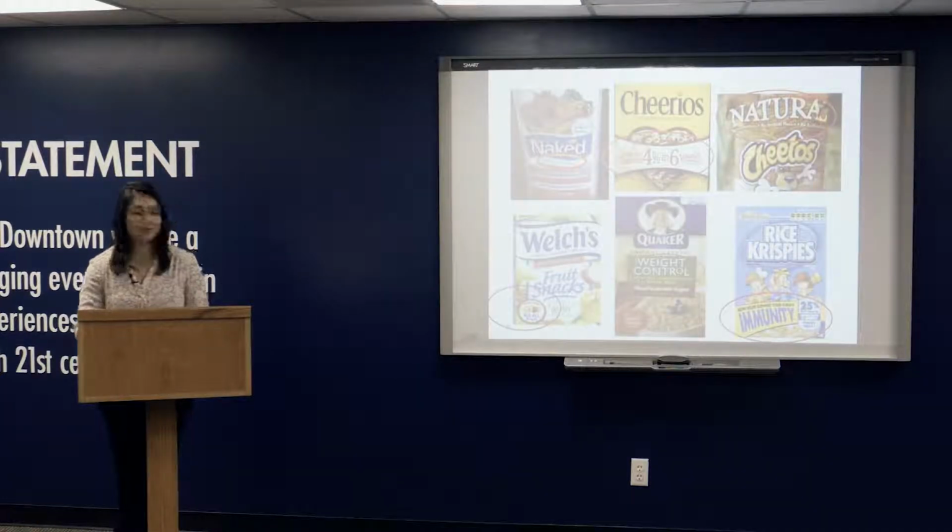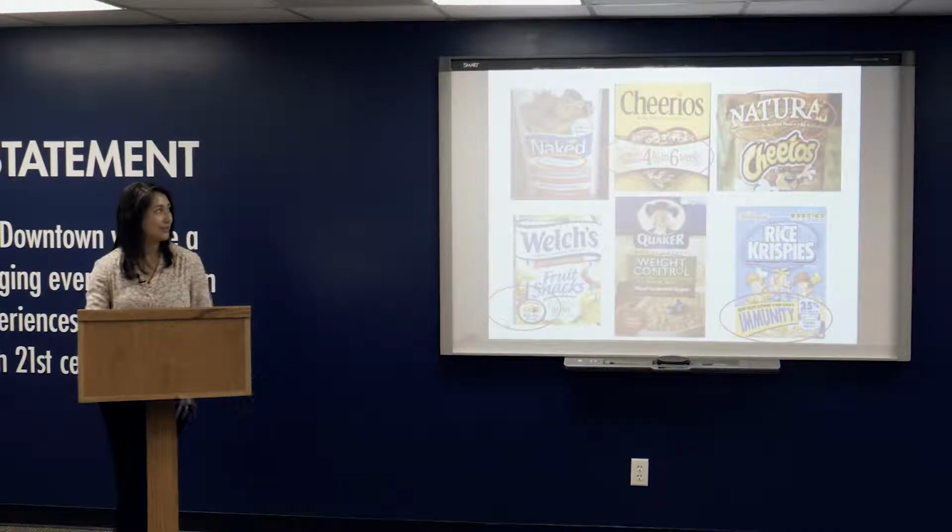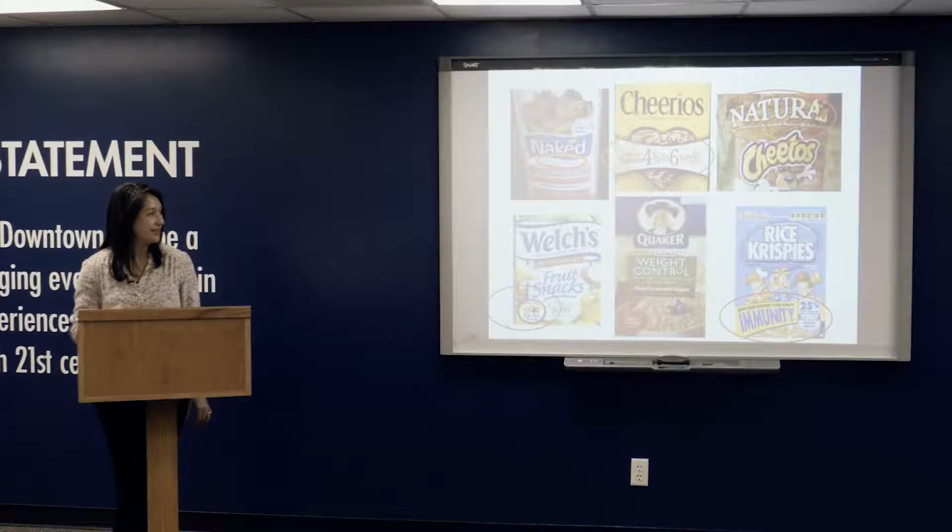So here are some examples of the health claims. So natural, what does natural mean? Like, it doesn't really have a definition, right? And there's nothing natural about Cheetos, right? So sometimes people may see this and think, oh, well, Cheetos this is the healthier version, it's natural and we'll eat it. This one with Rice Krispies, it says it's an immunity booster.